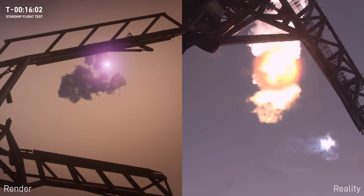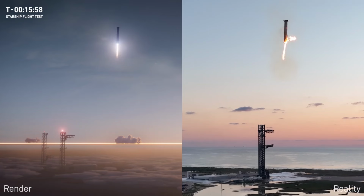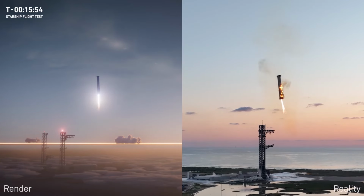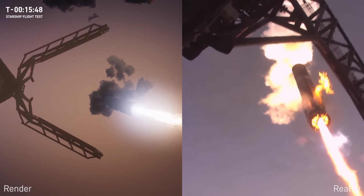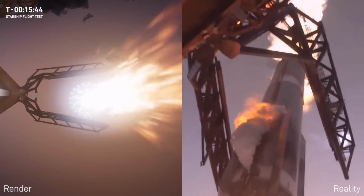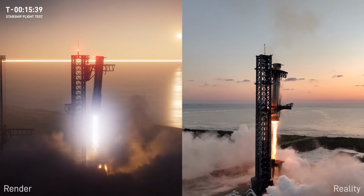Automated checks have to indicate we have a healthy booster and a healthy tower, and the flight director must issue a manual command, which is informed by manual checks from the flight control team. If this command is not sent prior to the completion of the boost back burn, or if automated health checks show unacceptable conditions with Super Heavy or the tower, the booster will default to a trajectory that takes it to a landing burn and soft splashdown in the Gulf of Mexico.